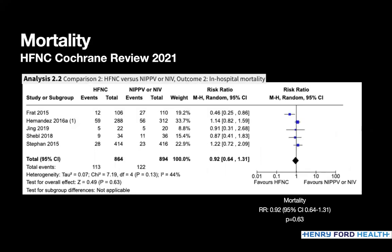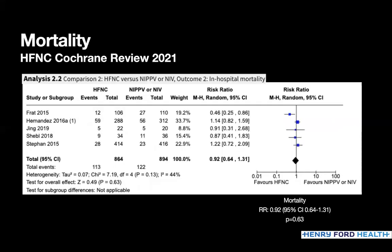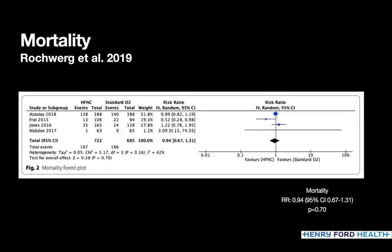Now, in terms of mortality, unfortunately, there was no difference between heated high flow and non-invasive ventilation. And this was from the Cochrane Review. A different set of data was utilized for this meta-analysis, and they found the same, that there was no difference in mortality. So this has been validated quite recently.